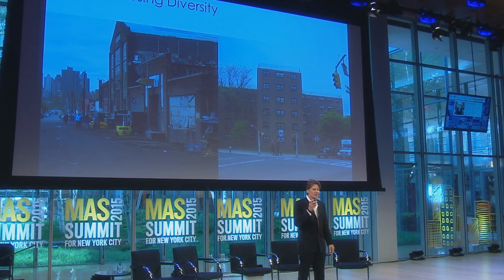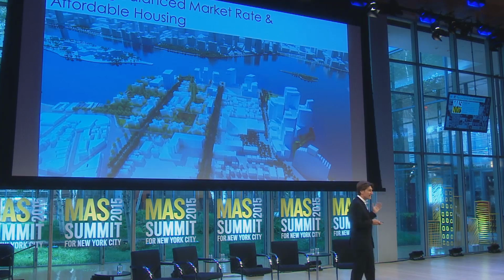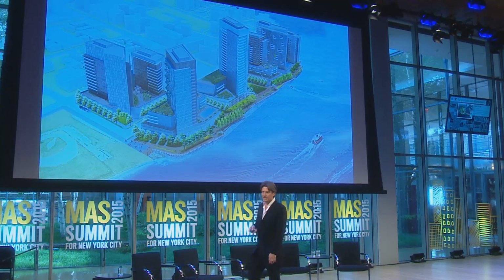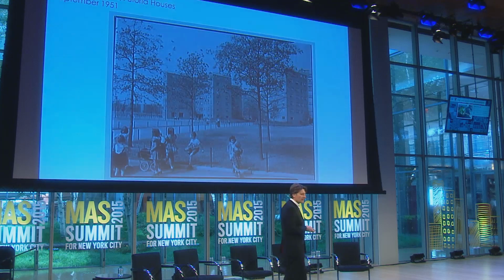Today, this is all industrial and just low-income housing. And so what if we could create a whole complex here? We're doing 5 separate projects with 4 independent developers, as well as a city agency, the New York City Housing Authority, to actually create all kinds of housing. We need market rate housing, and we need affordable housing. We need to mix them together in creative ways. We need to intermingle them.